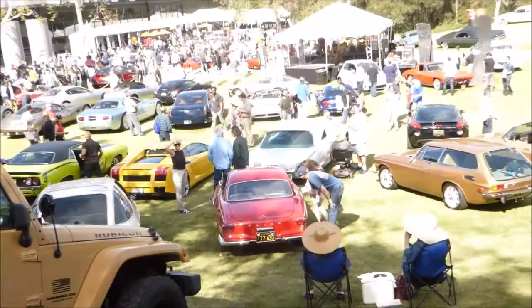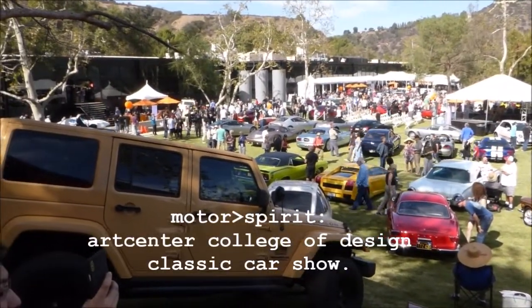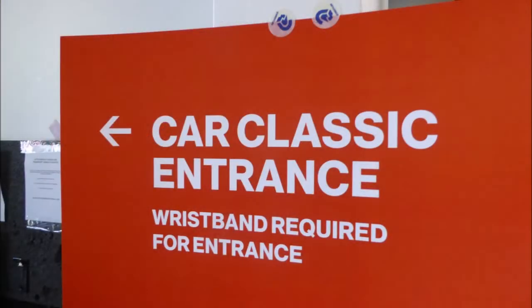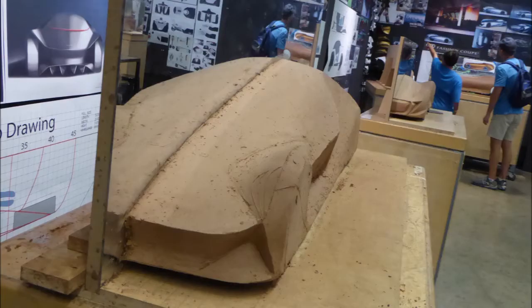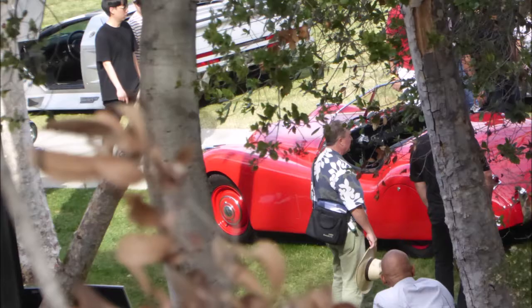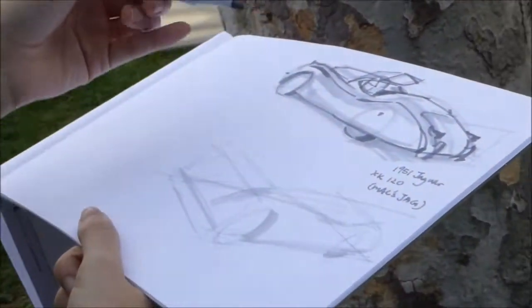The Motor Spirit is in Pasadena for the Art Center College of Design annual Classic Car Show. The Art Center was established in 1930 and opened its transportation department in 1948. It's become one of the world's top schools for car design. They have educated many famous designers who have designed many famous cars.